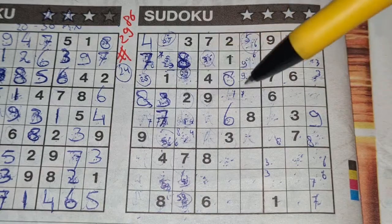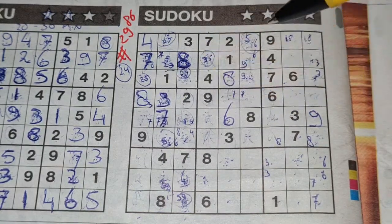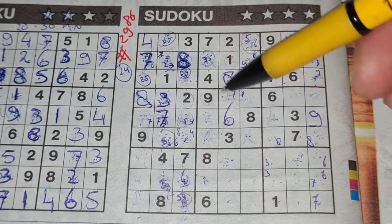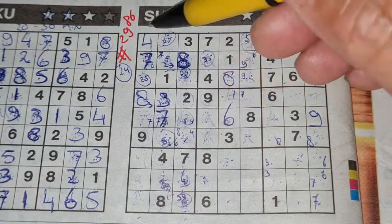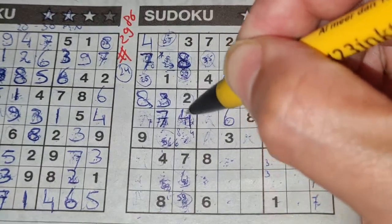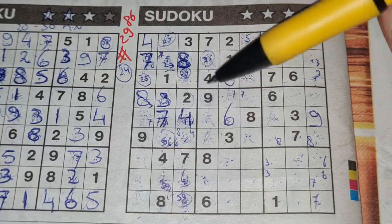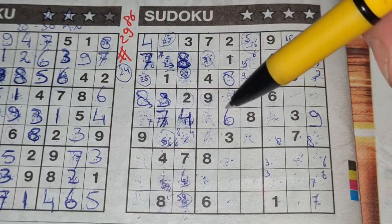Aha! 1, 2, 3, 4 missing numbers in the middle row. One of the missing numbers is 4. We see here 4, no 4 there. Here 4, no 4 there. There 4, no 4 there. The only place for the 4 should be there. Okay. Woo!